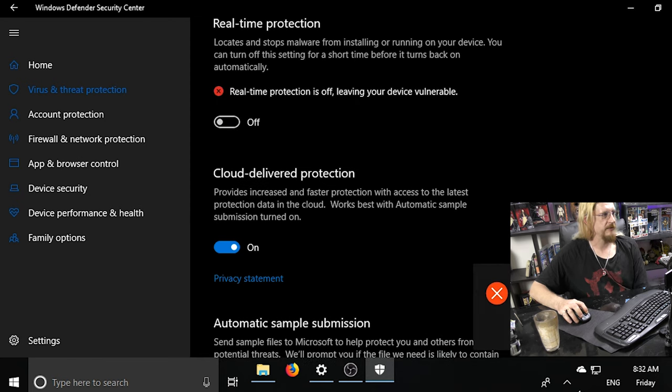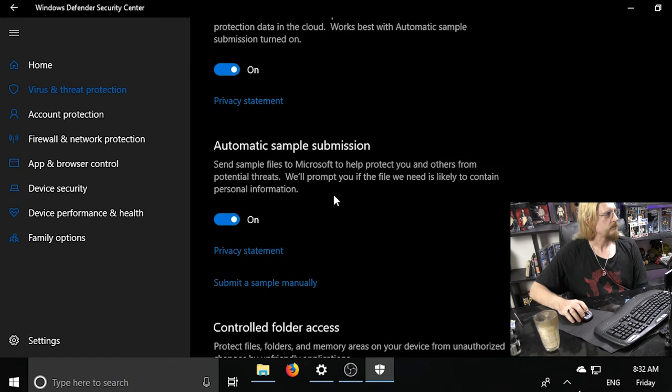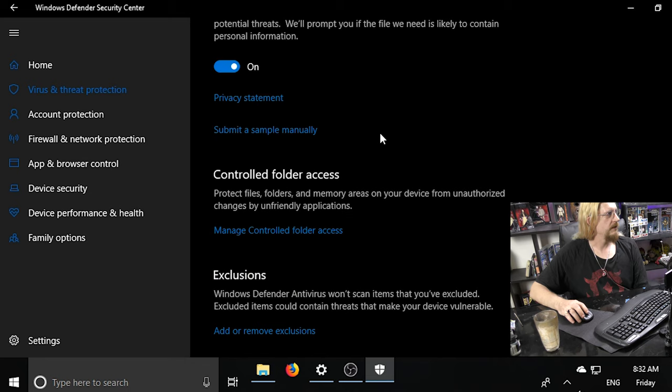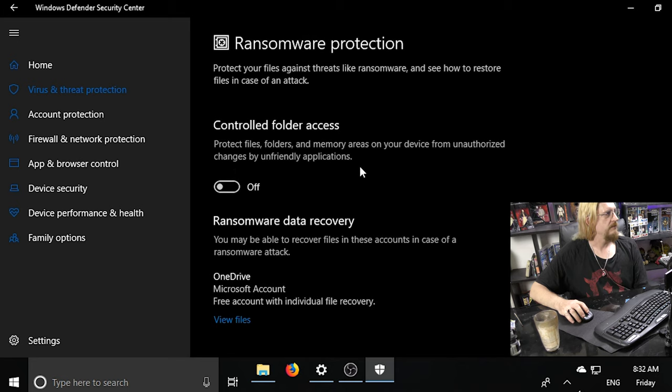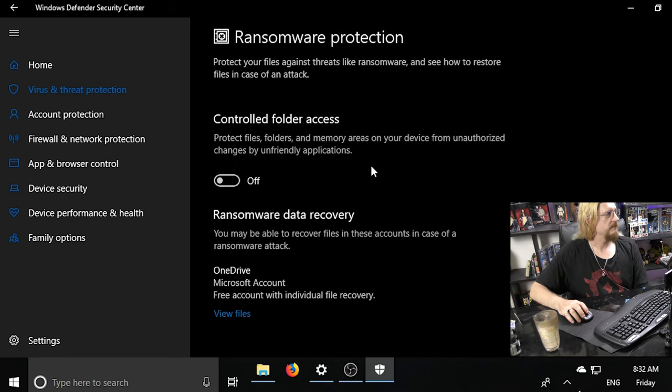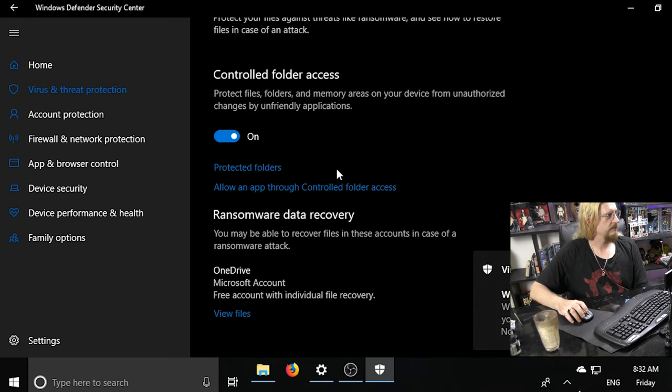It immediately tells me, oops, I don't want to do that, so we just click it again, it's back on. And anything that's red will come up and automatically tell you. So we can turn on this one to stop ransomware, to help protect even more.